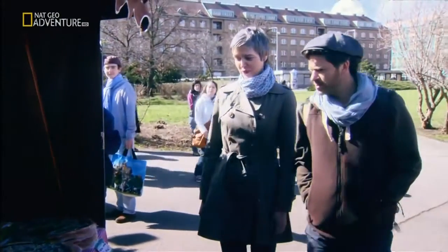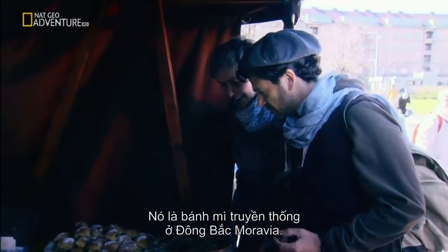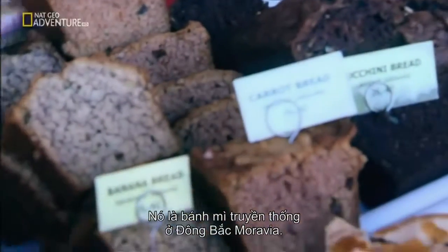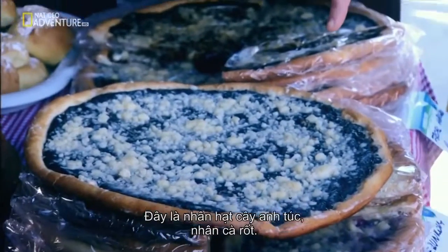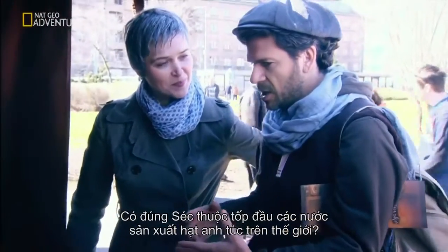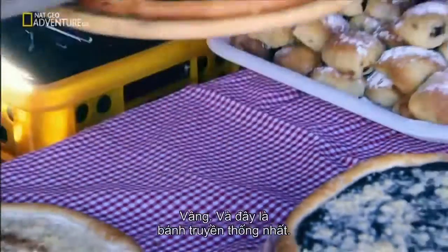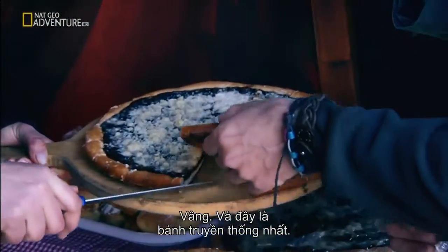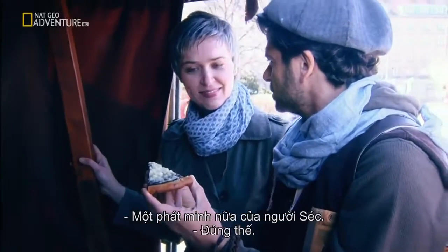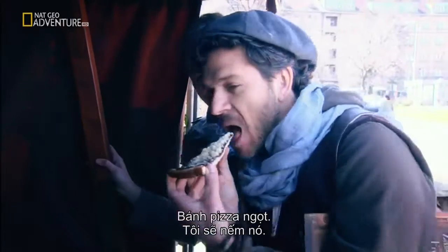Oh, what's this? Pizza. No, no, no, it's not pizza. What is it then? It's a sweet pie. And actually, it's very traditional in Northeast Moravia. So what kind of fillings would you have? Here there are poppy seeds, curd. Is it true that the Czech Republic is one of the biggest poppy seed producers in the world? Yeah, and this one is the most traditional one. Pears. All right, here we go. Sure. Another ingenious Czech invention. Yeah, it is. A sweet pizza. I'm going to taste it. Okay.